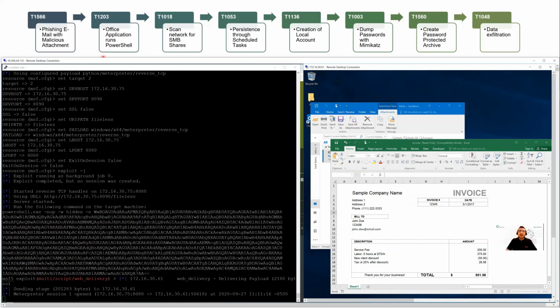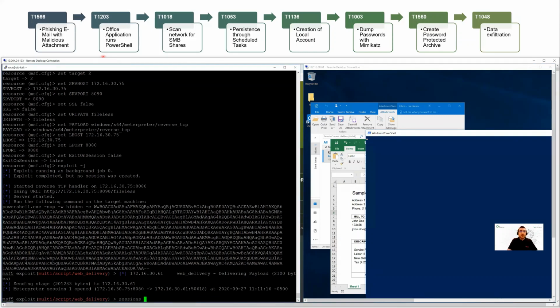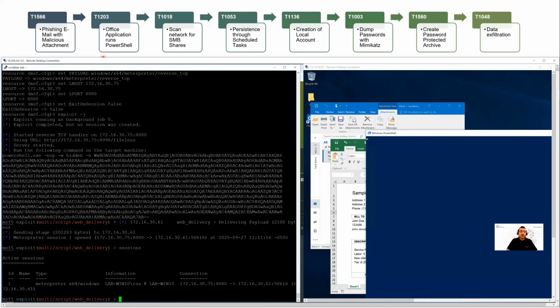But what we can see on the attacker side is that by doing that, at the back end, a macro got executed. The macro launched PowerShell. PowerShell connected to the attacker's VM. And we can see now that we have a session that has been connected to the attacker environment. So if I look at my sessions, I can see that there is one session connected.